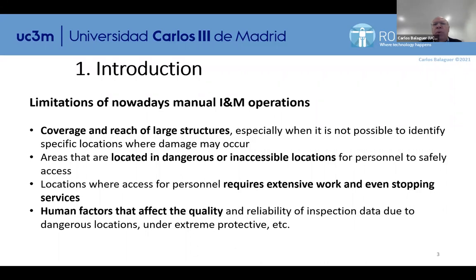And this is a big disadvantage, because when you stop the traffic in these transportation tunnels, you need to use alternative ways to reach the places, very dangerous mountain roads. And it's a very big problem for the local economy. And of course, human factors are also very important.